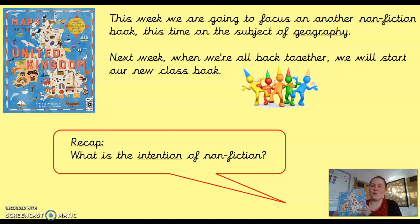Last week's was all about science, to complement our science topic, and this week's is all about geography and goes alongside our UK topic. So let's recap from reading last week. What is the intention of non-fiction? And remember, that word intention means what are they trying to do with non-fiction?